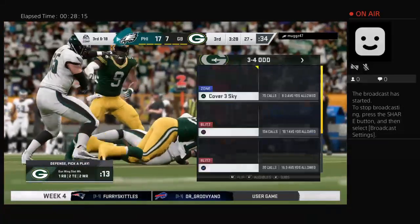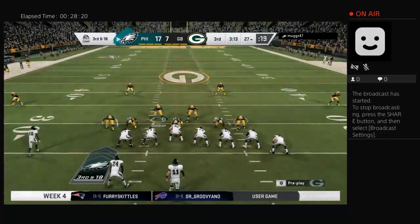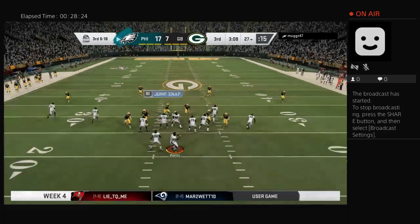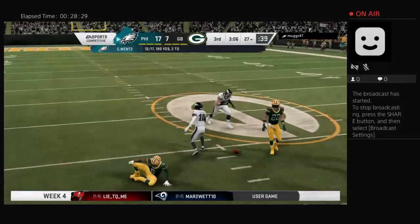And the best defensive ends, they do their homework as much as offensive guys do. They know how to beat the offensive lineman across from them, what moves they need to do to set them up. This guy's been pretty good at it all game long. Wentz now to throw, and that will be incomplete.